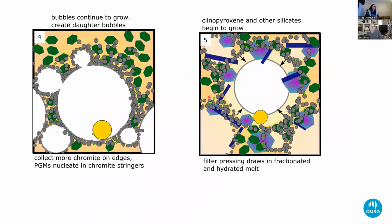As decompression continues to occur, we start to expand all these bubbles, which can burst into little daughter bubbles as well. We're pushing all the chromite to the edges to make those nice little rims that we can see 265 million years later when we start to look at these rocks. And the continually growing and accumulating chromite is making more of these boundary layers and causing the crystallization of those platinum group minerals in the edges of those chromite.